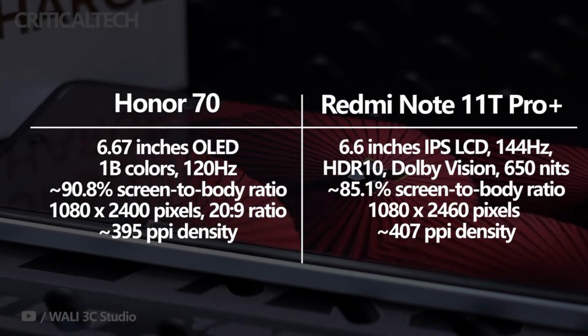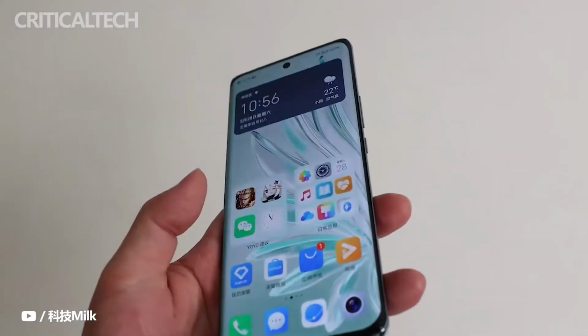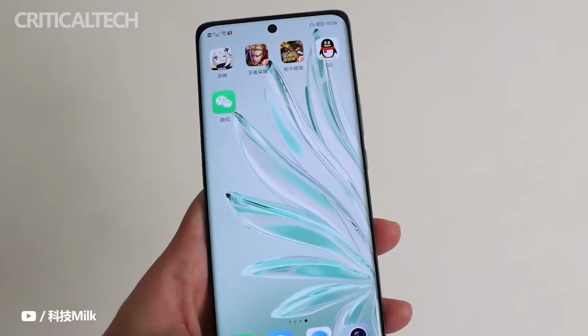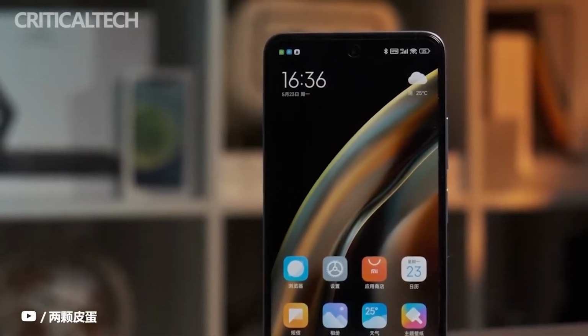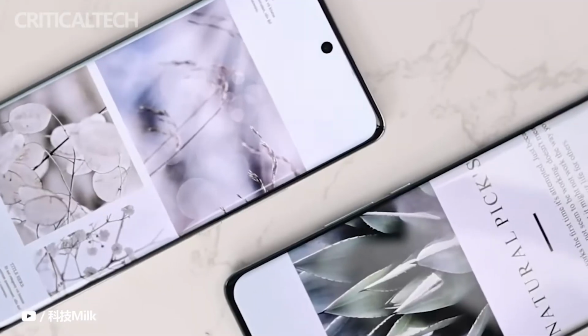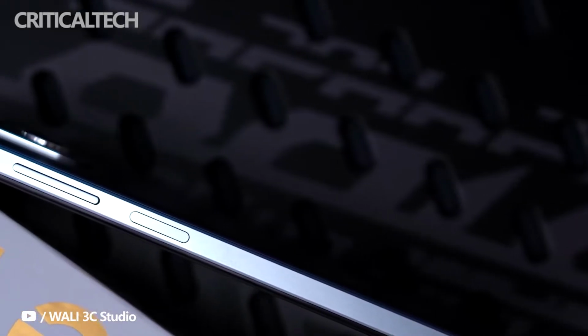It provides brighter colors and deeper blacks, thanks to its OLED panel, while the Redmi Note 11T Pro Plus has a more disappointing LCD display with inferior image quality. On the other hand, it features a higher 144Hz refresh rate, and this is a good element for gamers, and for those seeking the smoothest viewing experience. The Honor 70 has an in-display fingerprint reader, while on the Redmi Note it is side-mounted.